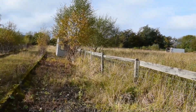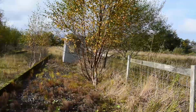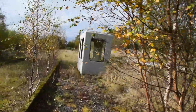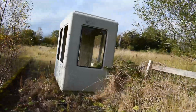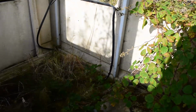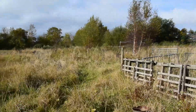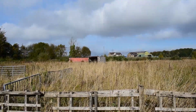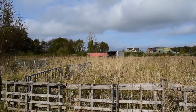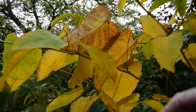I'd be a liar if I said I knew a lot about horses, but I'm assuming this is where they would come and train the horses for shows, like show jumping, all those kinds of things, or simply racing. Some sort of viewpoint here, maybe for taking shelter on a rainy day. I do not know. And there's just a couple of storage containers up there. Look at the size of these leaves. Holy moly. That's humongous.